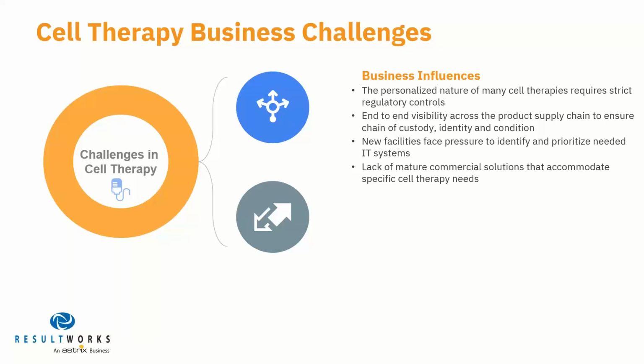The end-to-end visibility across the supply chain is also critical. So the chain of custody, chain of identity, chain of condition: chain of custody being the sequence of steps or processes or moves, transfers that the material has gone through; chain of identity, the material being tracked back to the original patient; and the conditions that the material has moved through, temperature conditions, for example, being one of those.